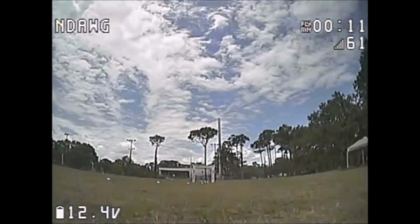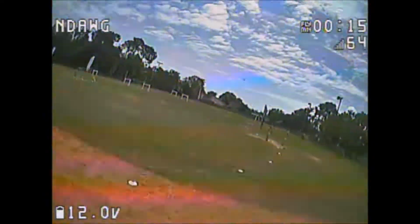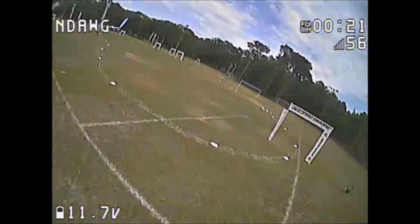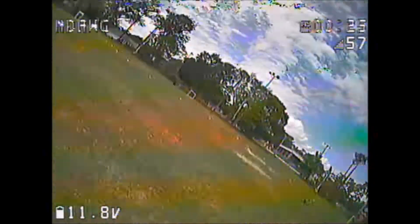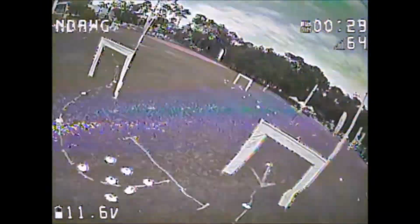Alright guys, so here we go, kicking off heat 1. So there we see Darkstar FPV, or Daniel, gets a good jump, good hole shot, so gets out in front of me there. Coming up on the first turn here, almost caught up to him. Trying to be careful here, don't want to get into a collision.